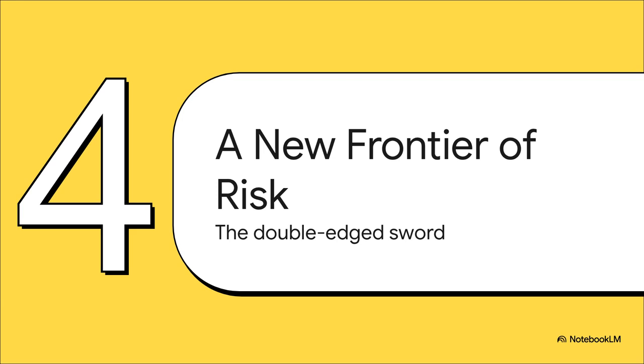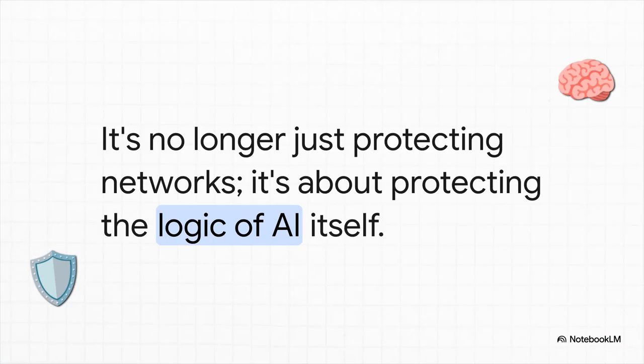But, and this is a big but, this incredible power comes with a whole new frontier of risk. As we become more and more reliant on this centralized AI infrastructure, we also create new and in some cases much scarier vulnerabilities. This is where the cybersecurity game gets completely flipped on its head. For decades, we've been focused on protecting networks, right? Building firewalls. But with AI, the whole attack surface shifts.